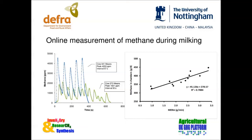I mentioned methane, and we've done a lot of work, and this is what I mean by leverage funding. This was funded by DEFRA under the National Greenhouse Gas Platform, and we've been measuring methane in several thousand cows now. We measure it during milking, so in our robotic milking system, the cow puts her head into a feed bin. We measure the methane production, and once a minute, a cow will belch methane into the tube. And it's regular as clockwork, about once a minute, but it does vary. So this cow's every 57 seconds, this cow's every 50 seconds, and you can see there's a difference in the height as well. We correlated the rate at which a cow is producing methane against total daily methane production, and they're highly correlated.